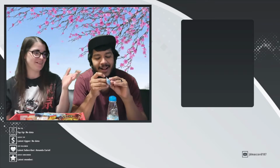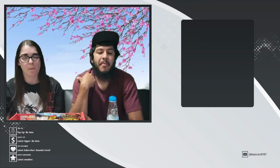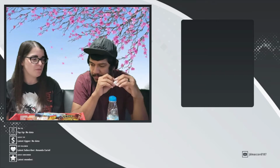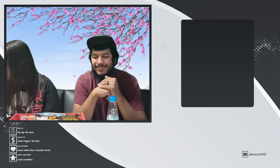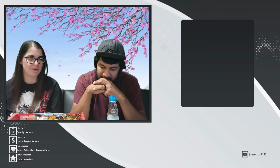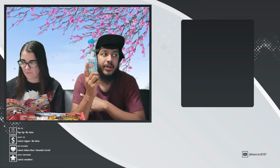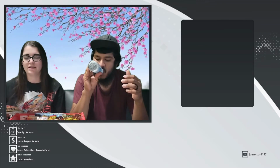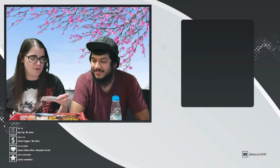I can't open it. Got it. Just peel that right out. That's good. That's all right. I give it a 4 for me. Yeah, I'll give it like a 3. I like the texture of it, but that flavor is not bad. I'm drinking an original Ramune flavored drink, and it didn't really taste like it at all. I guess it's kind of similar. I can see where it'd be like that, but no, I think this is gum.